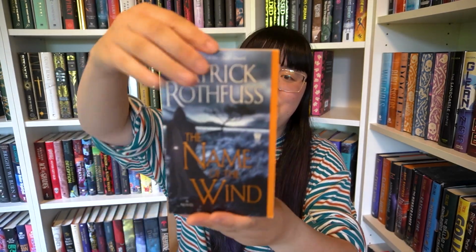Then I have The Name of the Wind by Patrick Rothfuss. Don't shoot me, but I like the book a lot, okay? I have the normal UK paperback, and I have the special edition somewhere, the 10th anniversary edition. So I have two copies, and I hate mass market paperback. I feel a bit bad because I got it as a present, but here we are. It's just tiny and ugly, and I can't even read it.